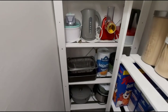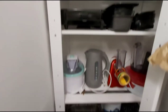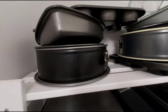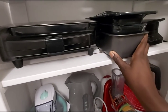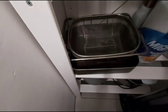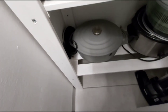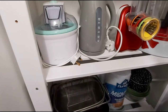And as you can see on this end, we have the bits that we do not use often, like the baking pans. So there is a place for all the baking pans. This is the sandwich maker, this is a wafer maker, those are the bread maker pans. We have the baking pan for making turkey or such stuff, like for Christmas. We have this big aluminium bowl. We have a slow cooker. We also have those things that we are not using all the time.